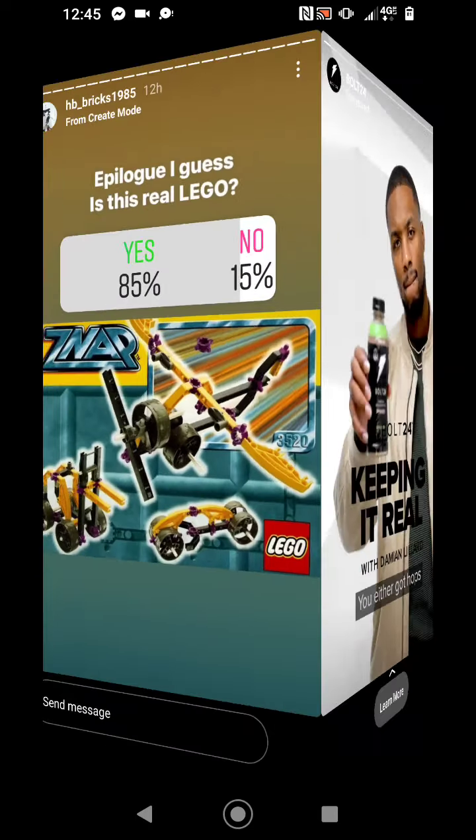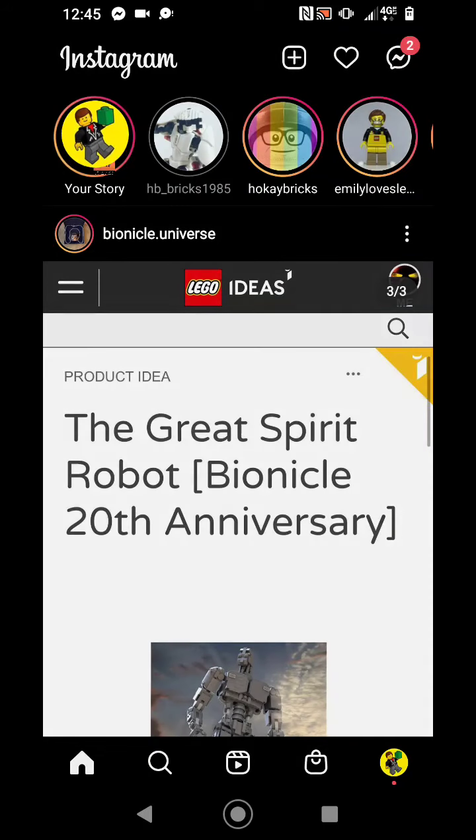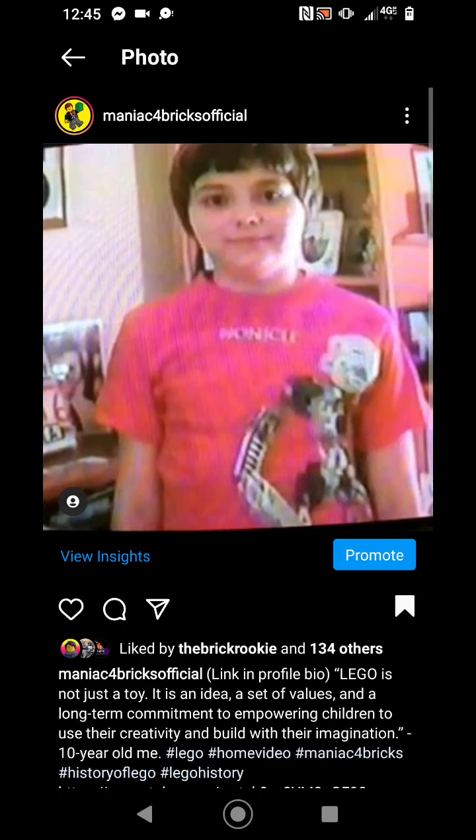So I'm actually going to bring us back to something that I had said as a 10-year-old. I just have to find the right post for it. There we go. "Lego is not just a toy. It is an idea, a set of values, and a long-term commitment to empowering children to use their creativity and build with their imagination." I said this on video for a 5th grade school project, and I have since been able to digitize this and upload it to YouTube because it was on VHS originally. And I'm wearing what? A Bionicle shirt.